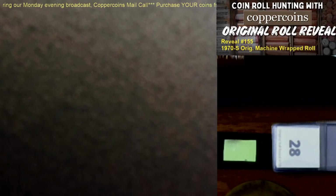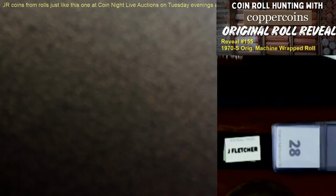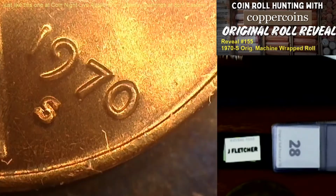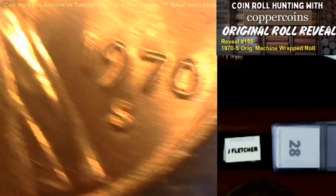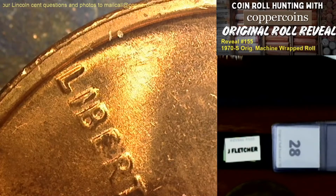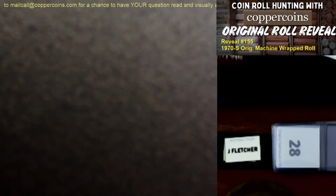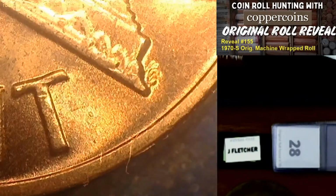Here we go, coin number 28. Coin number 28 goes to Jim Fletcher. Mr. Fletcher, let's see what you get. Well, appears as though we have another normal 1970S Lincoln cent. That may be all that's in this roll. Never know.